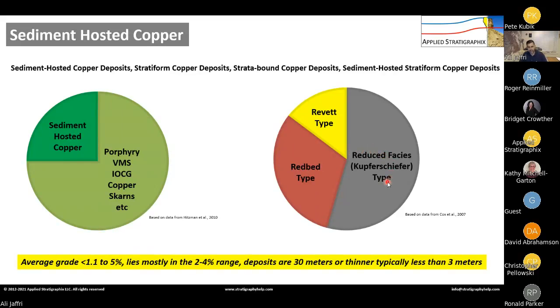There's the reduced facies type, which most people would refer to as the Kupferschiefer type. This is copper that is being hosted in fine grain deposits. So essentially, classically, it should just be mud rocks, but as you'll see later on, it's not as simple. Then of course there's Revett type copper, a special case where the reductant for the copper is essentially hydrocarbons or hydrogen sulfide that's in the rocks. And then they split that up from what they call red bed type copper. This is the one we're going to talk about most today. But hopefully after I'm done with the talk, you'll see that a lot of these lines are not as clear as they seem.